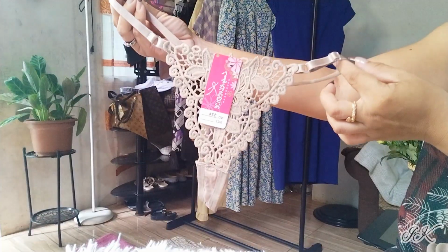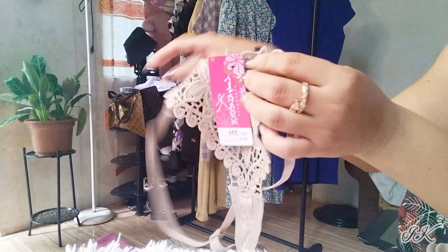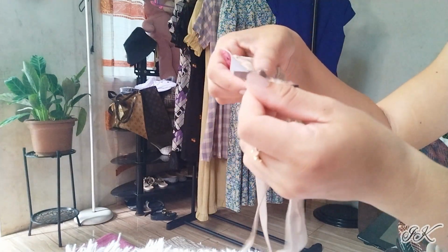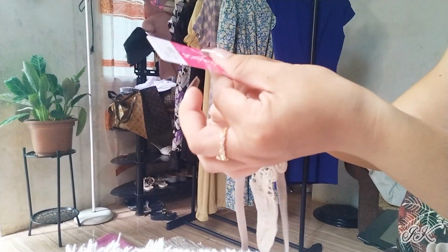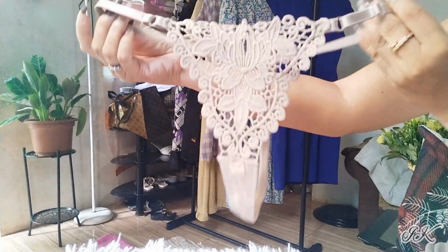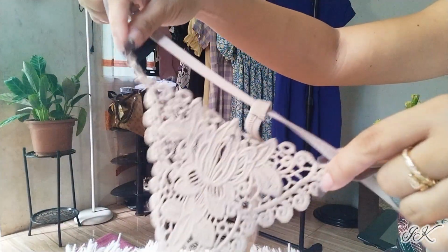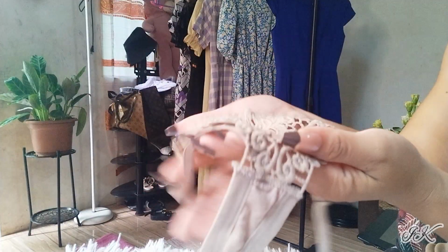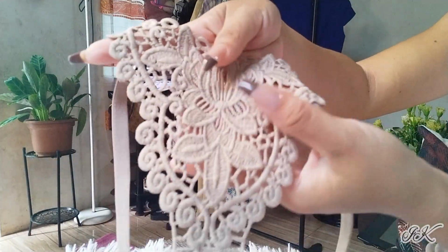Look at that very pretty embroidery design of this thong panty, and it has a tag. We will remove the tag so that we can visually view the design of our very nice and very pretty panty. So this is the front design of our panty. It is embroidery, very nice flowering design of the embroidery.